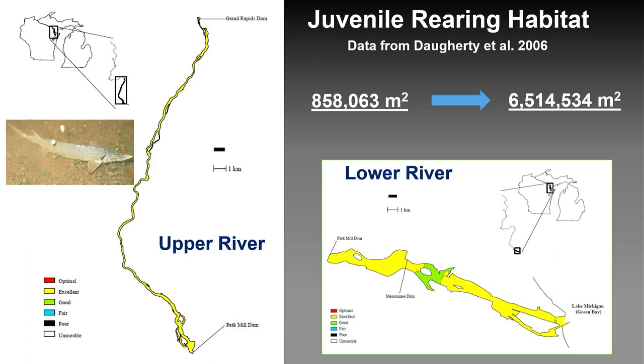Okay, so if we can move the adult fish, you're giving them more habitat to spawn. And then you're giving their offspring a better chance of survival as they move downstream, okay? So you're doing two things simultaneously. And that's really what the biologists wanted to accomplish with this project.